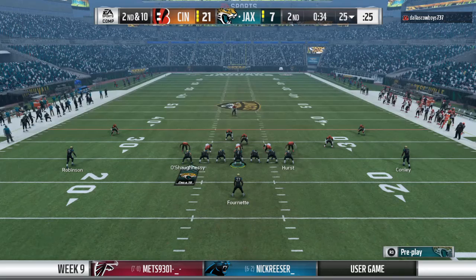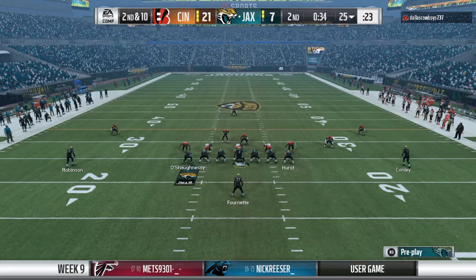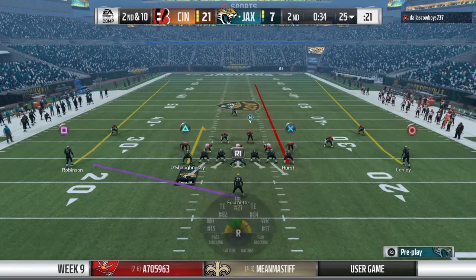All right, here we go. Blue line it. Blue line. All right, now, lucky 56. Lucky 56.